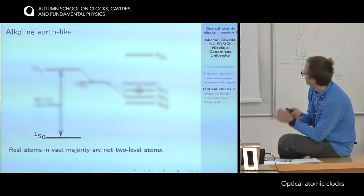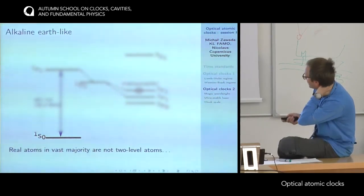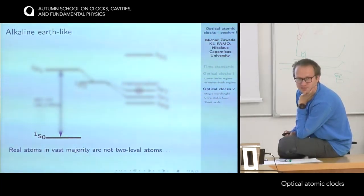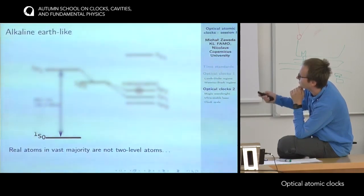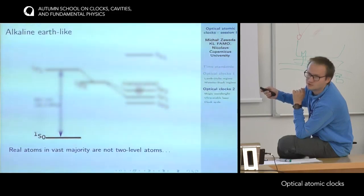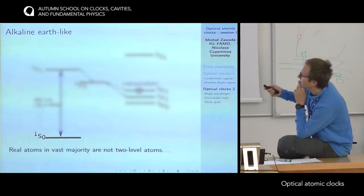Okay, there are some technical problems, as always. The real atoms in the vast majority are not two-level atoms, so there are always some levels that prevent us from making just a one-light working magneto-optical trap. In the case of our 1S0, 1P1 transition, there is some 1D2 transition: some of the atoms from here can go down to this 1D2 state, not too much, 1 over each 100, I believe, but it's still visible. And then from that state, it can de-excite to the 3P2 or 3P1 state.